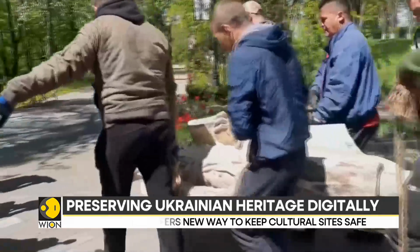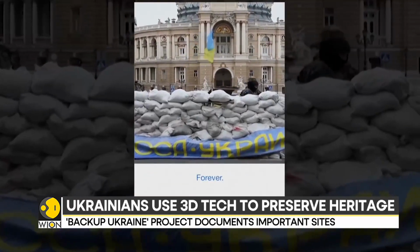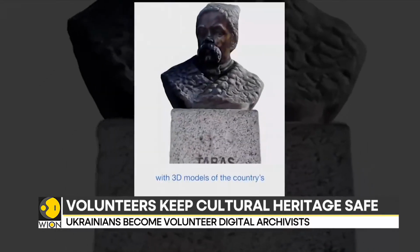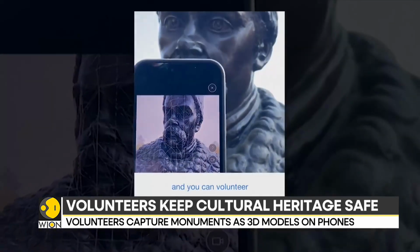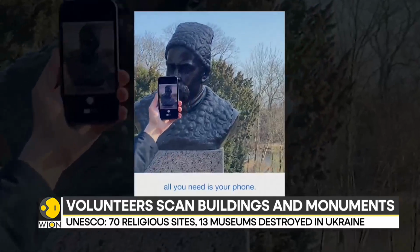Our history is at risk, but there's another way to preserve it forever. Backup Ukraine is a digital archive. Now, a new digital project is offering another way to keep these places safe. And you can volunteer to archive Ukraine's history. All you need is your phone.